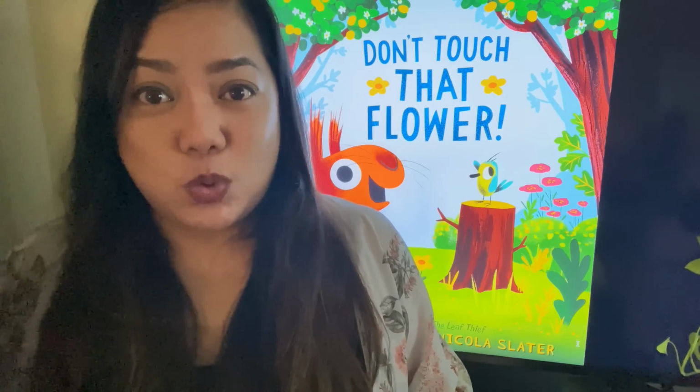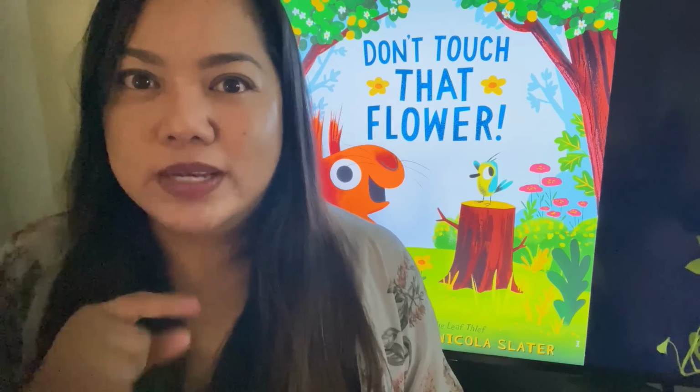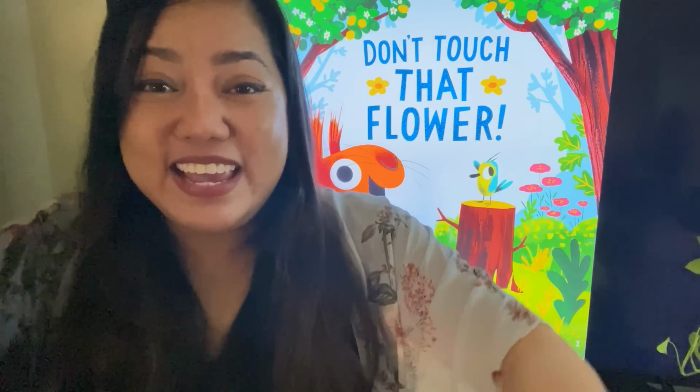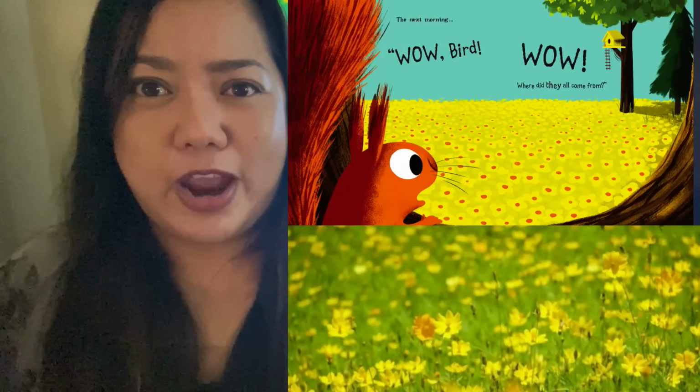Now, at the end of the story, when Squirrel woke up, he looked outside. And what did he see? Yes, he saw a field of yellow flowers. The wildflowers grew everywhere. Isn't that amazing?